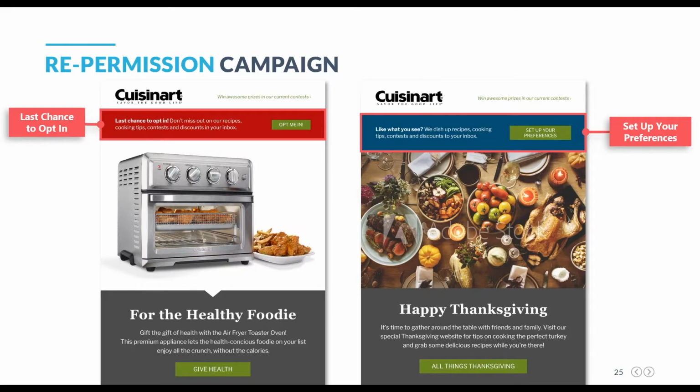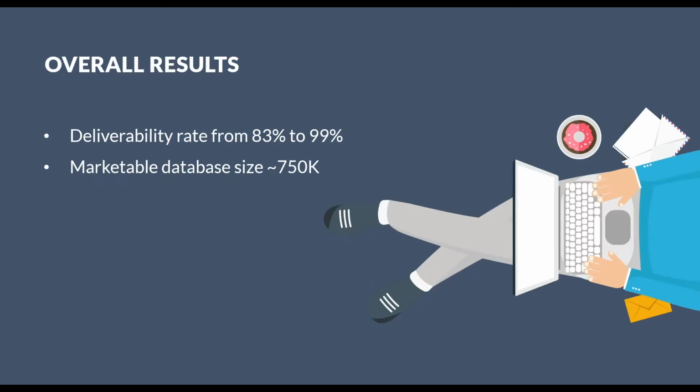Also make sure you're aware of the seasonality of things. I would say there's probably better times to do IP warming than others, but ultimately identifying when people are the most likely to be engaged is the best time to do this. So this process was definitely a labor of love, but it paid off. Cuisinart's deliverability went from 83% to 99%. Ultimately, their database size did shrink, but it was for the best.